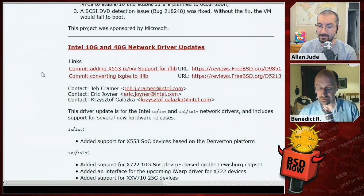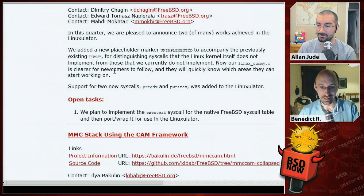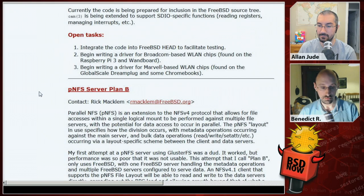There's an update from Intel about the drivers for their 10 and 40 gig network cards and the work that's going on there. Update on the Linuxulator and actually implementing not implemented system calls separately from the ones that are just not ported to FreeBSD yet, and actually distinguishing those two. And adding two new system calls, preadv and pwritev. Other work also on the MMC stack to make it work via CAM, which will provide it more generic interface and should be pretty interesting.